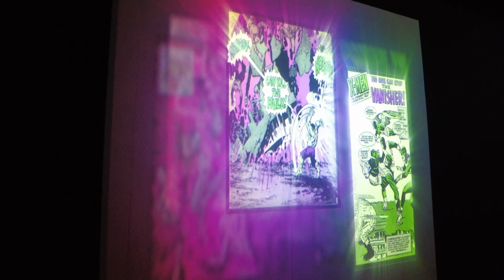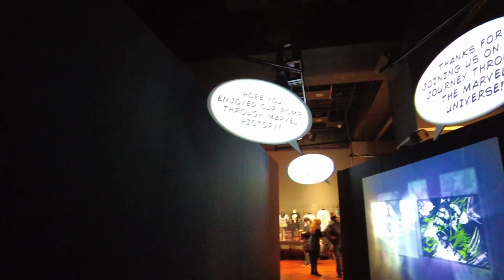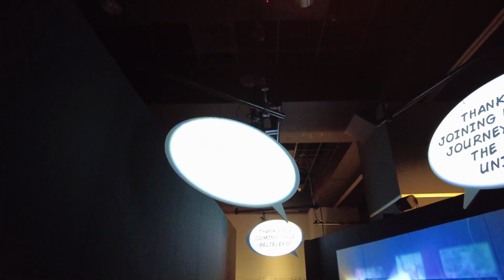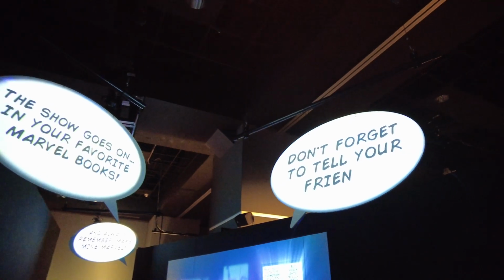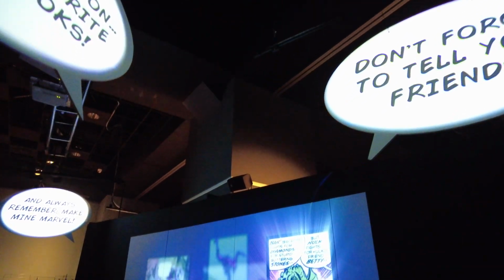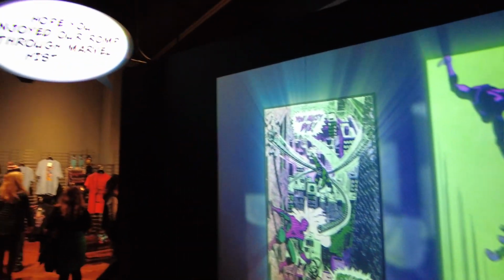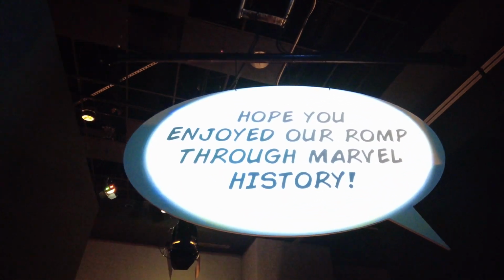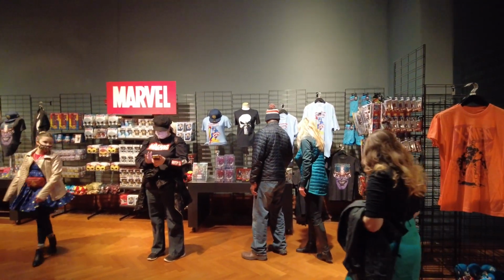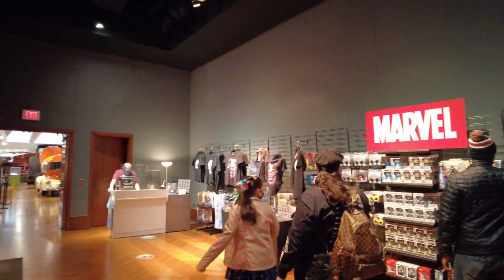As you exit the exhibit, they have some of the most popular scenes from Marvel Comics history playing on these screens. And then up above, we have speech bubbles that change as you walk through. Another screen over here. And then you exit into the gift store. They have all kinds of various Marvel shirts and products.